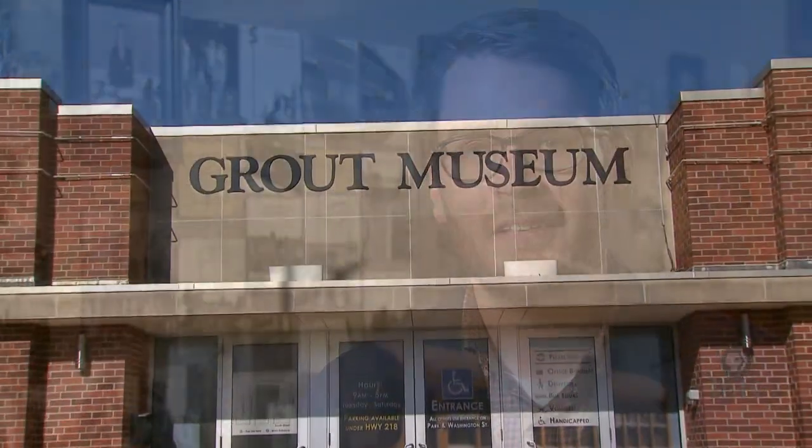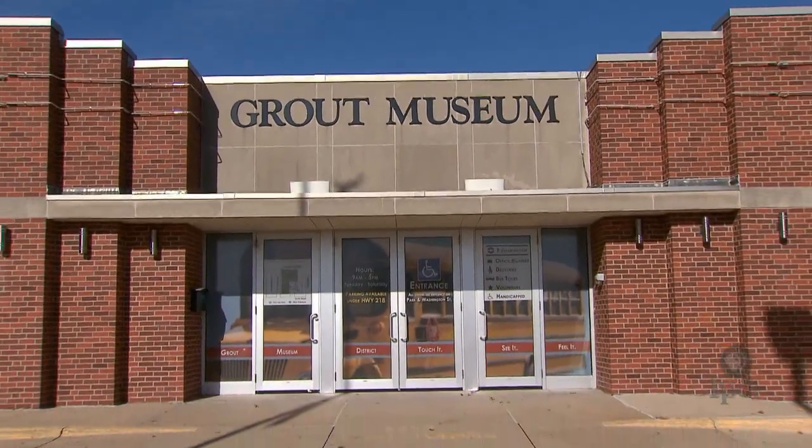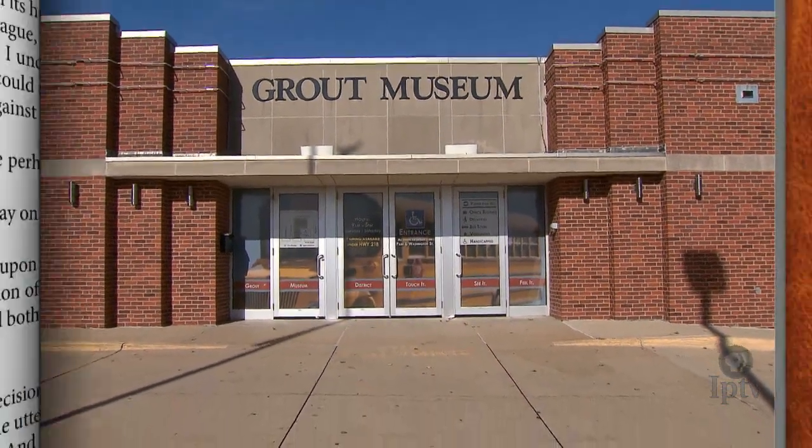For as long as people have been settling, we've been surveying. Surveying has been an important part of the development of our human environment since the beginning of recorded history. The Grout Museum District has surveyor tools from one of Waterloo, Iowa's earliest settlers.